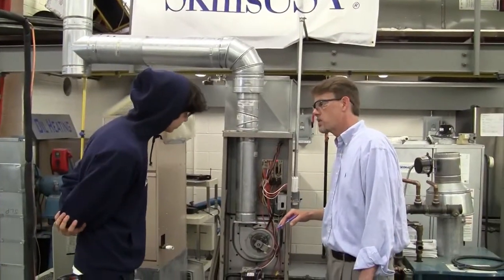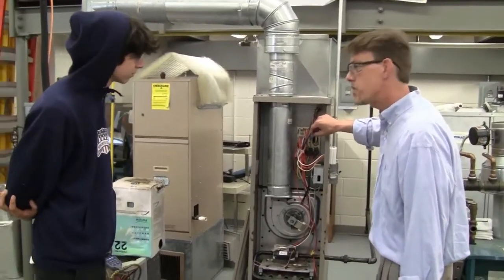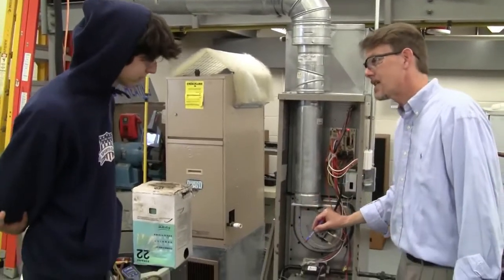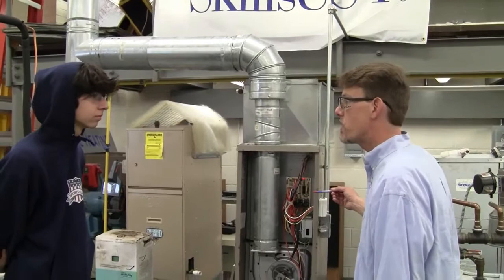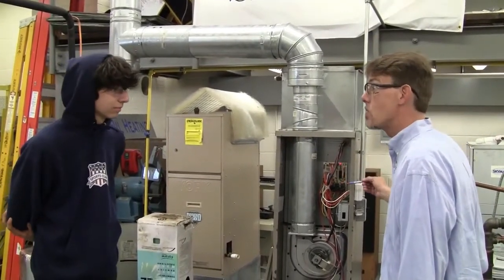Real quick, some of the things we're going to learn about, specifically this control board. Because for every input, there's an output, and it works and controls all these components in a sequence of operation. And the term I need you to remember for the sequence of operation is, take it slow, it's gonna blow.